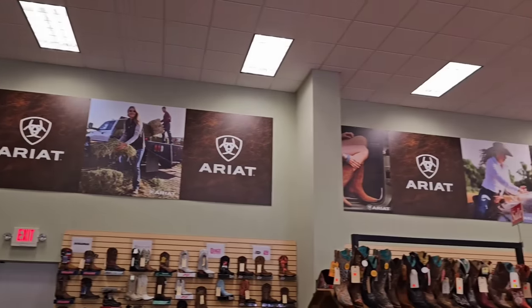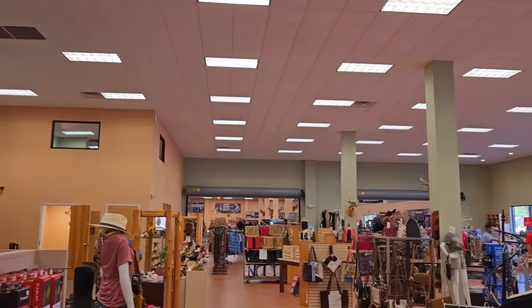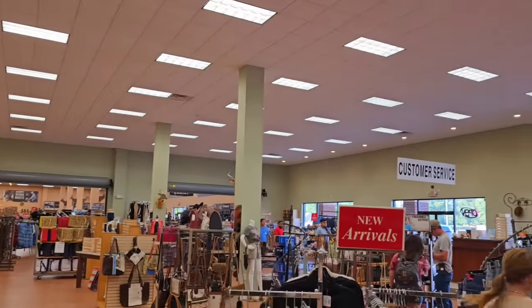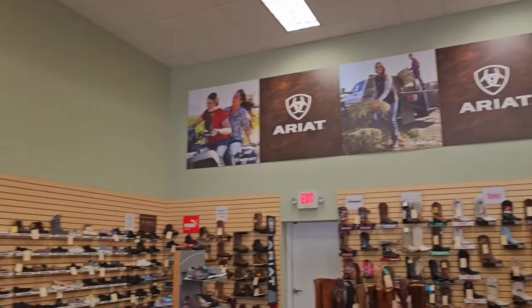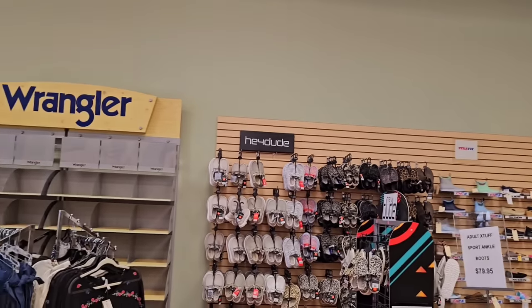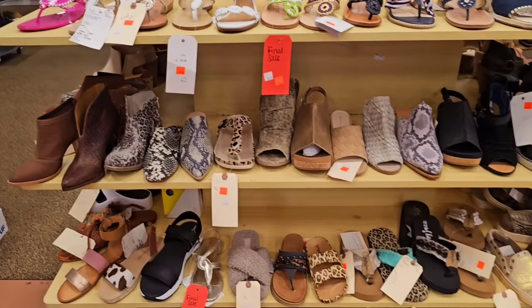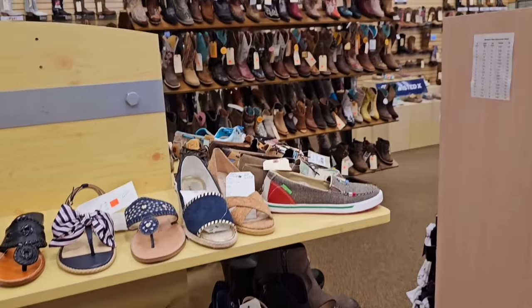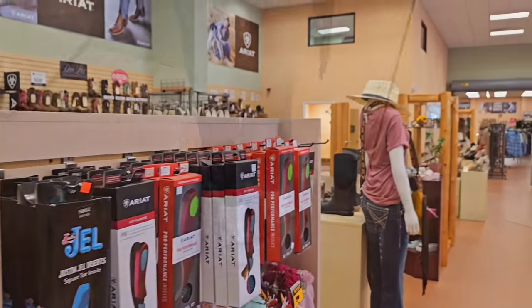It's a big place. I mean, they got shoes and clothes and Western gear, all. This is just on this side. I mean, they have got some stuff up in here. Shoes from all brands, styles. Just fabulous.